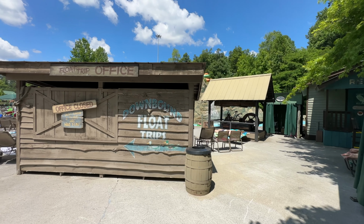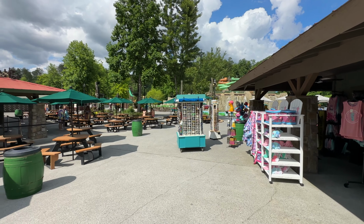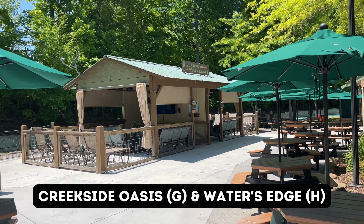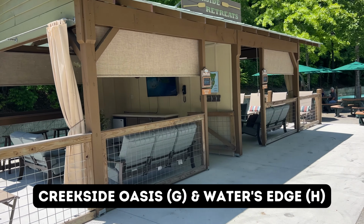Here's a look at the view you would have from these 4, which are gonna get you great access to the lazy river. Let's head over next to the store and go behind the campsite grill for our first 2 retreats. These 2 are both ADA accessible. This is Water's Edge to the left and Creekside Oasis, G and H on your map.